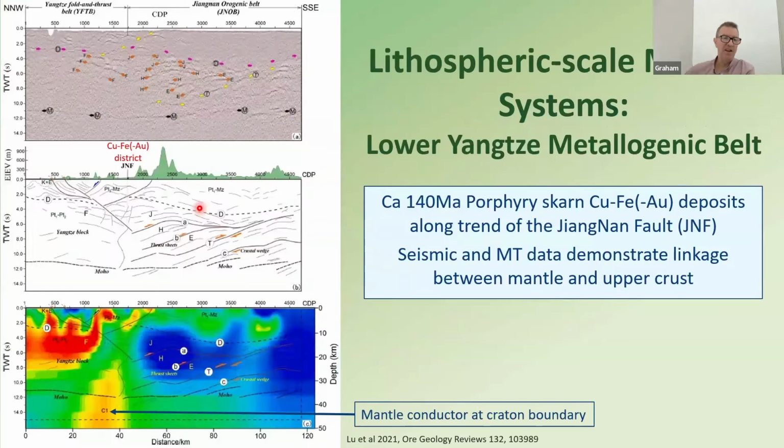And this is an example of how you can use multidisciplinary data to see, well, where are these big structures on craton margins and in these orogens. And this is some nice work done by a Chinese group. And they show a cross-section. This is the seismic reflection line. The North China Craton is over on the left. At depth, the edge of the craton is actually this position here.